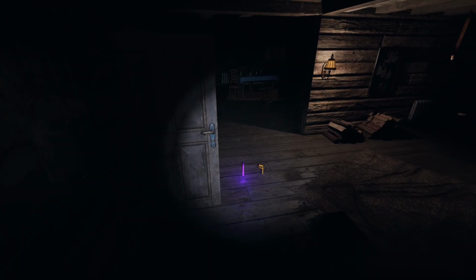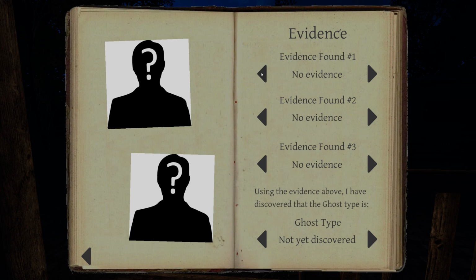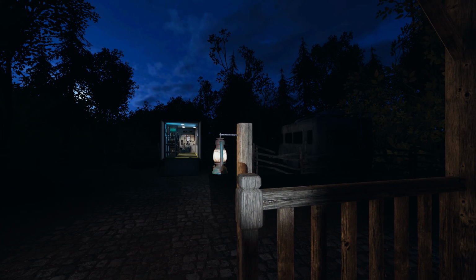Oh, someone take a picture of fingerprint? Oh, you leaving? Okay. I've got a camera. Where's the fingerprint? We're inside here, in the door. Yeah. On the switch, sorry. Oh, and a door too. I wasn't there before. So we're looking for a banshee or a revenant.